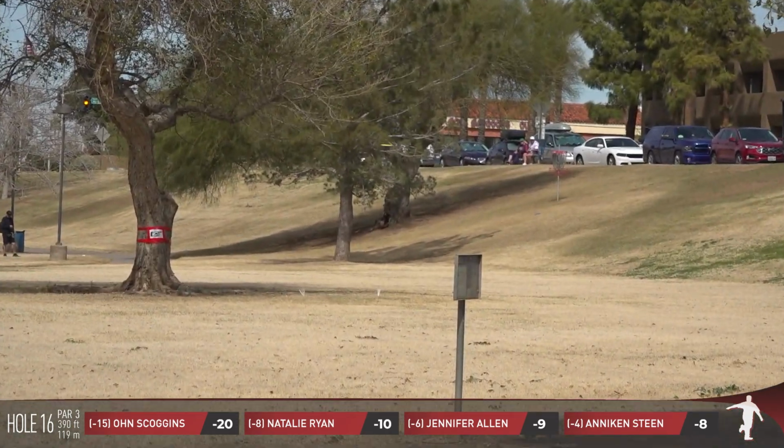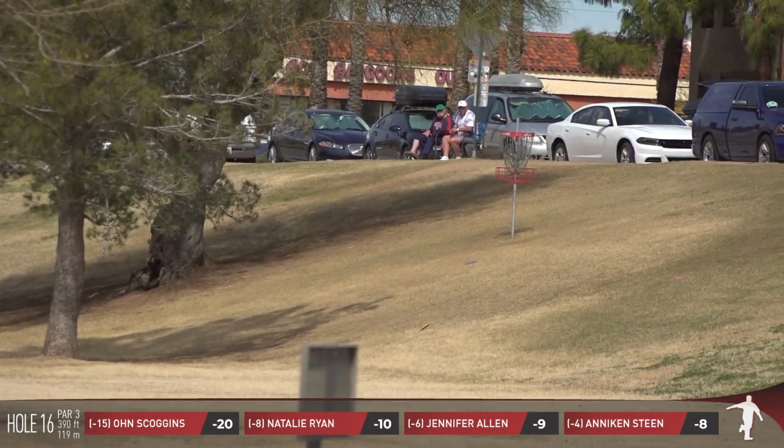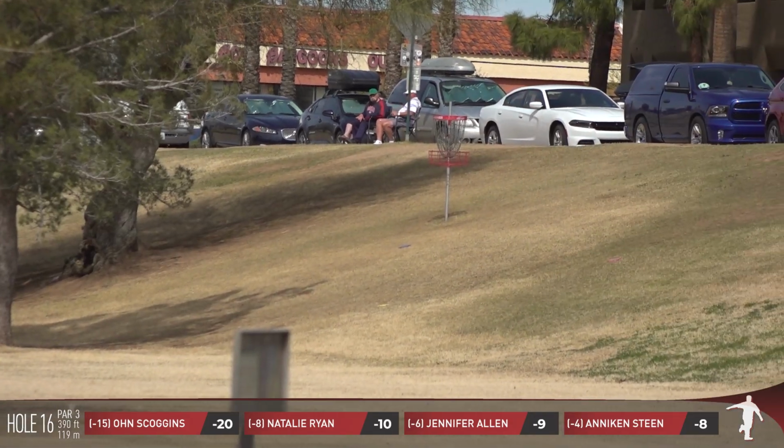Oh, get around that tree. Don't hit that tree. Okay, comes in flat. She might get a good skip up the hillside. Wow. Played nicely.